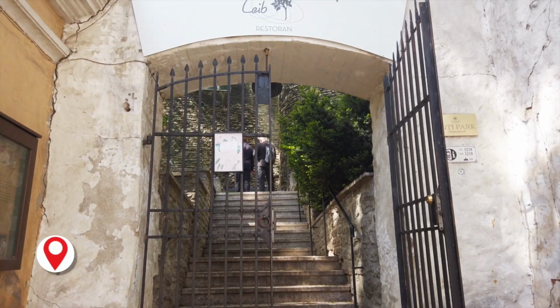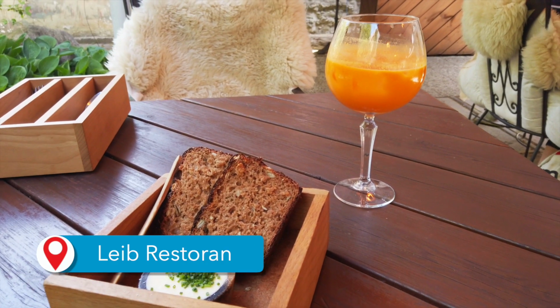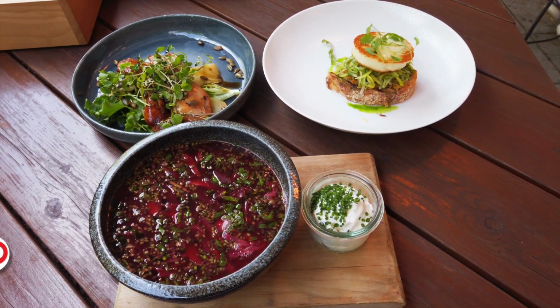Here at the restaurant, thanks to Visit Estonia. I got a gift card for Lieb, so I'm gonna give it a try.